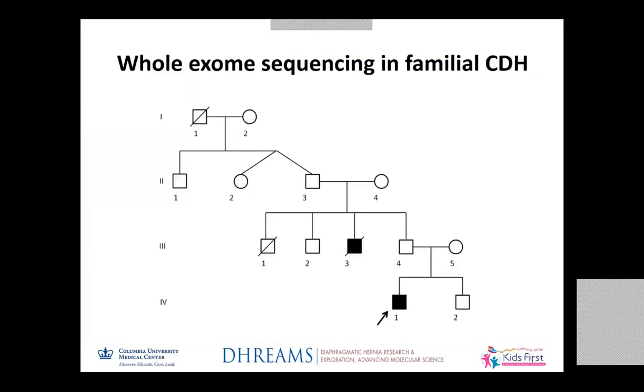As we started doing this, one of the obvious things to do was to look at our families, where we saw more than one family member with diaphragmatic hernia, thinking that there might be a greater likelihood of something genetic if we saw it running in a family. So I'm showing you here one of our families, and colored in black are the individuals with diaphragmatic hernia. You can see the arrow in the bottom row is pointing to the child who actually was enrolled in our DREAM study. That child had an uncle, so his father's brother had passed away actually when he was just a little baby of diaphragmatic hernia, so that we knew that we had an uncle-nephew pair.